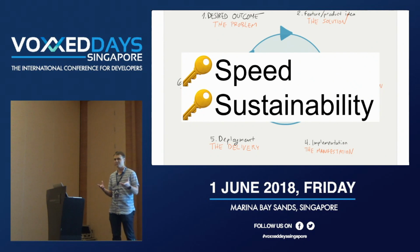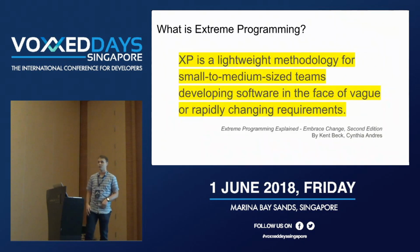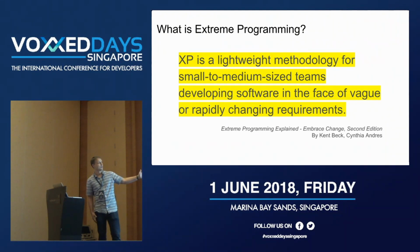So if only there was a set of practices or guidelines that would allow an engineering team to thrive in the face of all this change. Well, let's talk about extreme programming. Here's a definition from the extreme programming book called Extreme Programming Explained. You can read it, but it talks about a methodology for developing software in the face of rapidly changing requirements effectively, right? Sounds just like what we need, right?